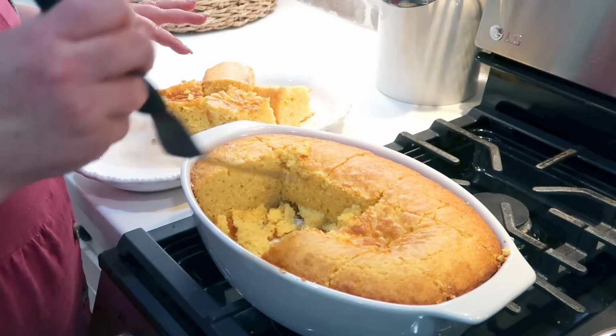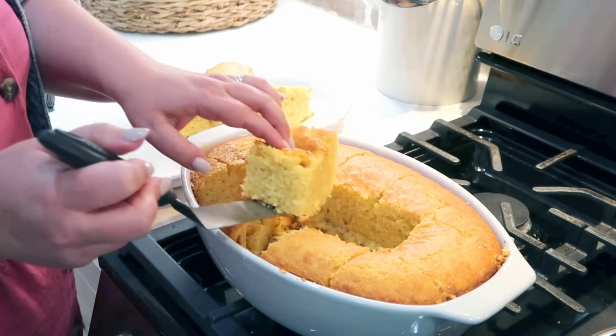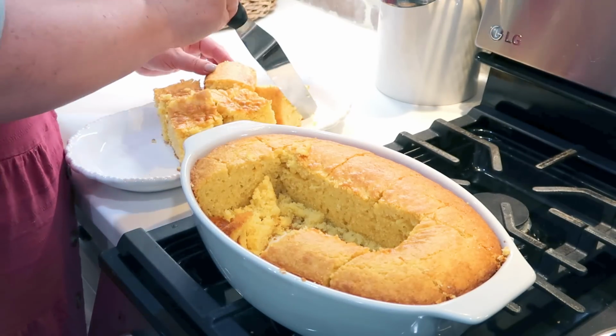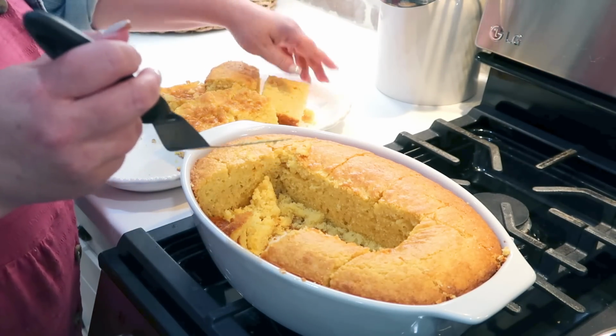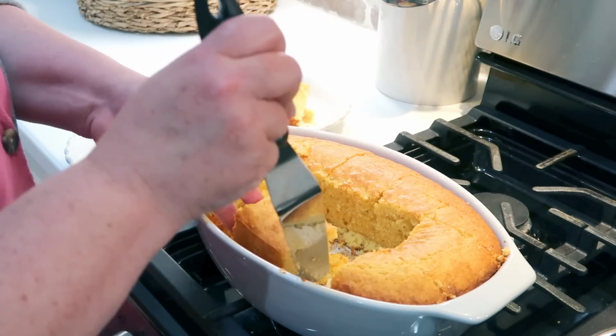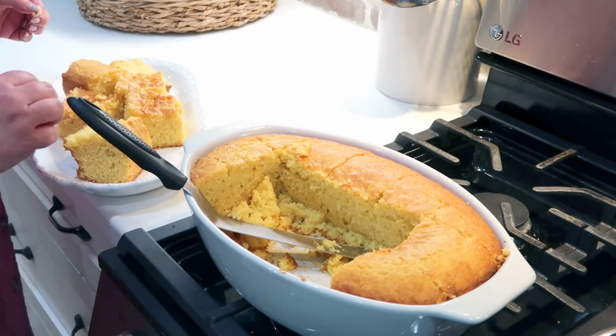I'm going to get it all buttered up, and then we're going to head outside to the back deck to eat. My mouth is watering now, just like it was when I was cooking all of this. I cannot wait to eat this, and I hope you guys give this a try. It is such a delicious and easy weeknight fall meal.